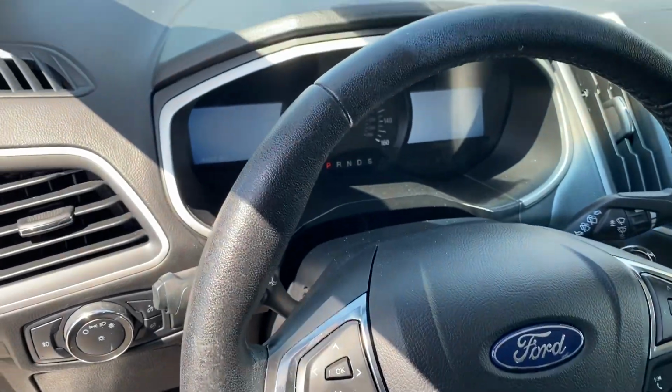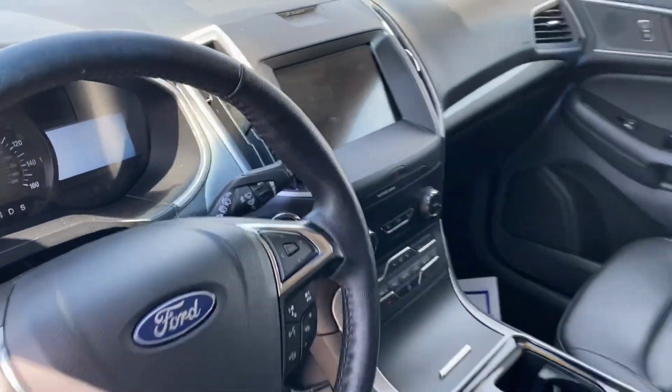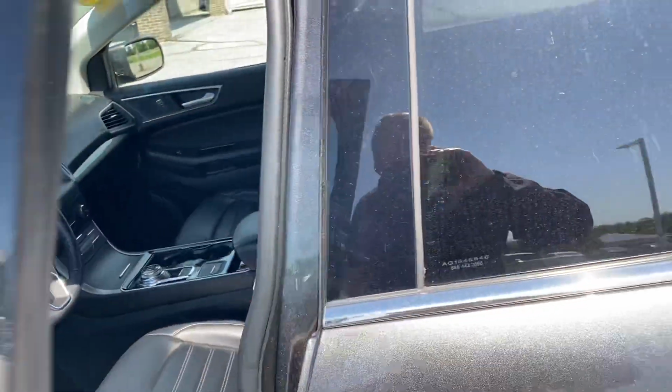All your cruise control. Vehicle is very well equipped. Does have CarPlay as well.